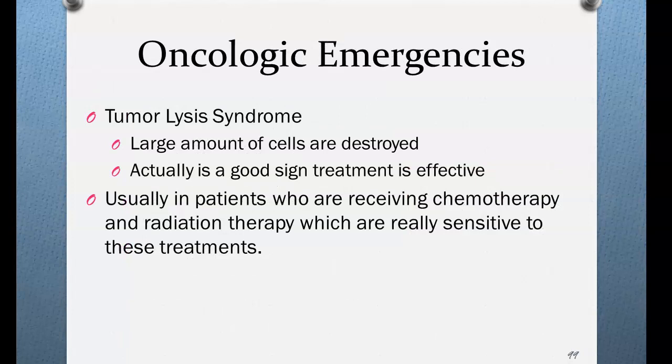Tumor lysis syndrome, large amount of cells are destroyed. It's actually a good sign because if you're doing chemotherapy or radiation therapy, the goal is to destroy those cells. So a large number of cells are destroyed, but they release potassium and purines into the blood system. So although it's good, the body may not be able to eliminate all that potassium and purines, so they end up with hyperkalemia, hyperuricemia. Uricemia causes gout. Hyperphosphatemia, that can cause particles under the skin or cause the patient to itch tremendously. So it leads to tissue damage, acute kidney injury, and death.